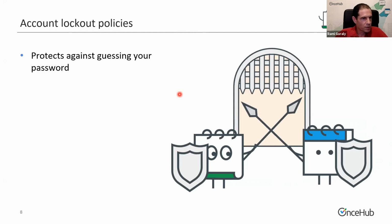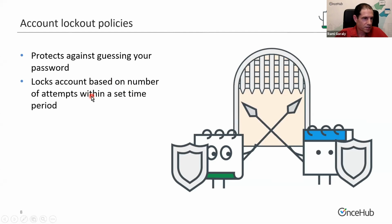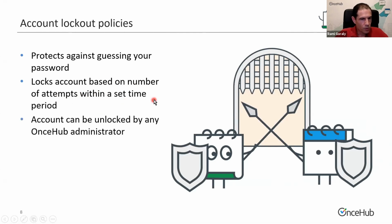So this is one way that your password can be guessed. And another way is just with a password cracker, with a bot. It can do a brute force and try multiple combinations. Regardless of the method, you can set it so the account gets locked based on a number of failed attempts within a certain time period. And once the account is locked, it's not such a big deal. It can easily be unlocked. I'll show you how it's locked and also show you how it's unlocked.